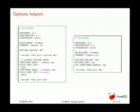We have way more options than CONFIGURE. We have CONFIGURE_ENABLE, CONFIGURE_WITH, we have CONFIGURE_OFF, CONFIGURE_ON. We can do that for CMake, for all the environment variables, for a lot of things. Have a look at the handbook. You have a lot of helpers. Most of the time now, you just need this single include in the end, nothing more.